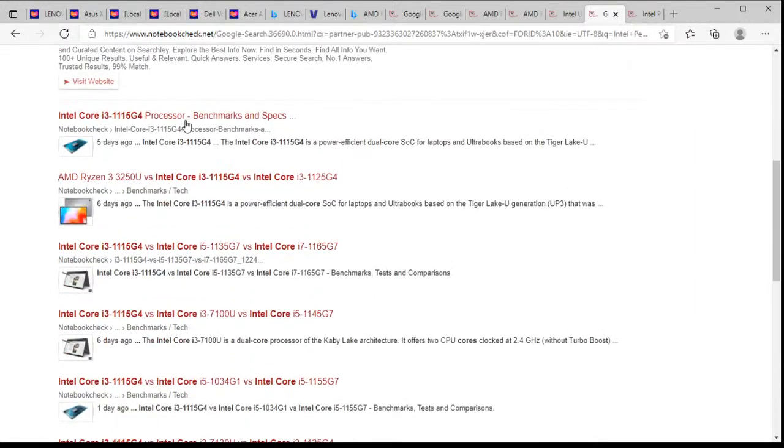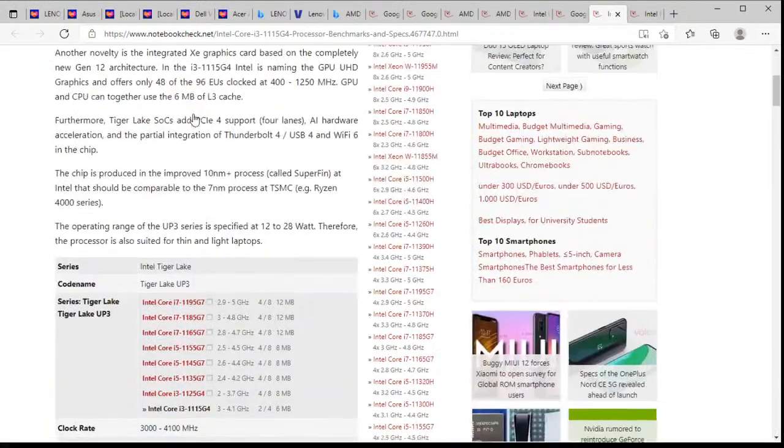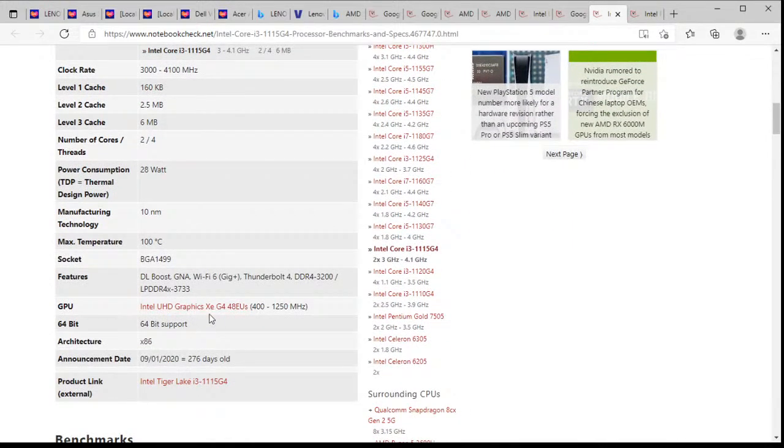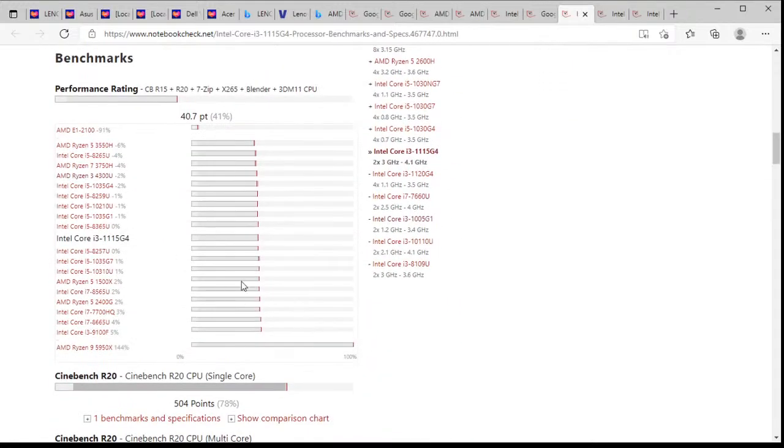Gusto kong sabihin sa inyo kung bakit medyo gusto ko din tong i3 na to is because of its really great performance. And this is what is surprising for Tiger Lake. Yes, medyo bumabalik actually si Intel sa segment na to. So, it is a base clock of 3GHz to 4.1GHz, 6 megs of cache, kinda similar to i5 and i7 processor, 28W, 10nm process. And it uses Wi-Fi 6 na dito sa generation na to, as well as the Intel Xe G4. So, it is comparable to the 8257U, slightly slower than the 1035G7.